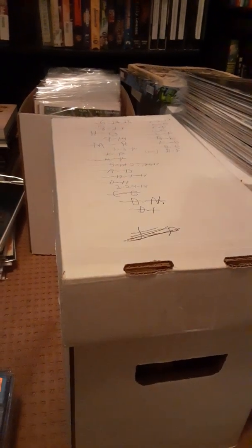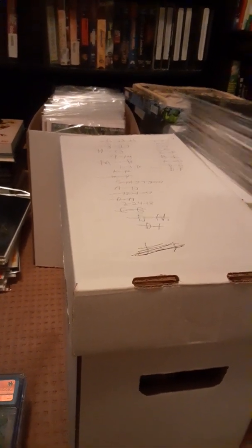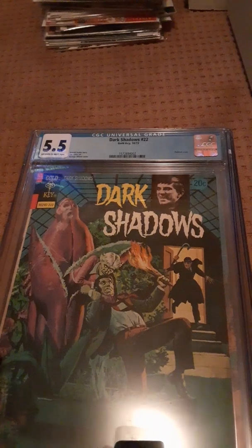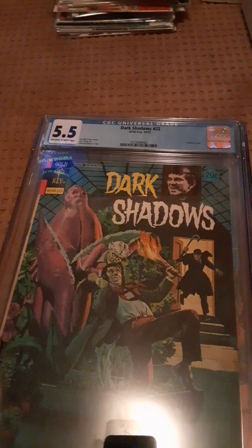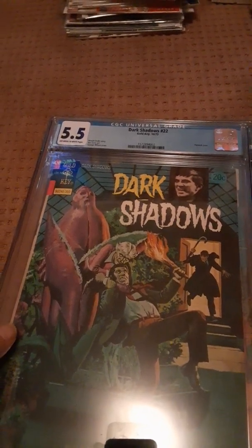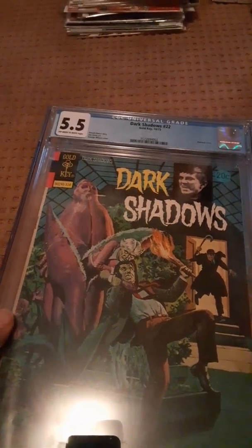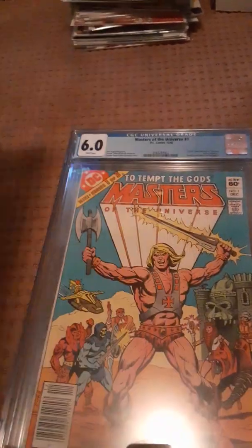But anyway, I figured I would show you all of these that I have and give you backstories on them. Okay, first is Dark Shadows, number 22, I believe. Yeah, number 22. 5.5. I got this from a toy pawn shop. The guy sold a lot of everything, and a lot of comics he had. So this was one that I got really cheap, and he only paid $4 for it. So I figured, why not? Because this was the first batch.